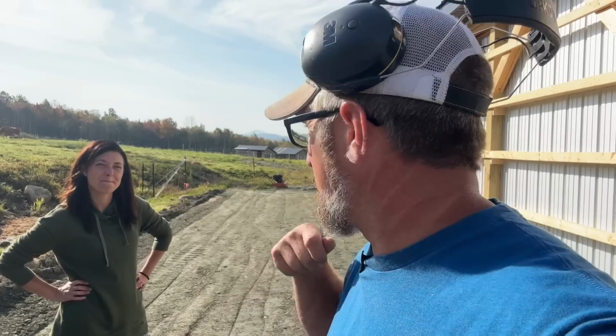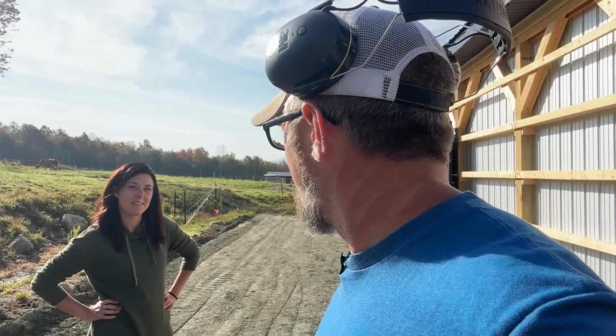I got the first layer of the base all down, compacted. I didn't do the second layer yet because I wanted to make sure Gina was here because I know she loves raking the rocks. So I didn't want to do that. I don't want to have all that fun without you. Boy, you're so nice. I know. I'm always thinking about you, babe.